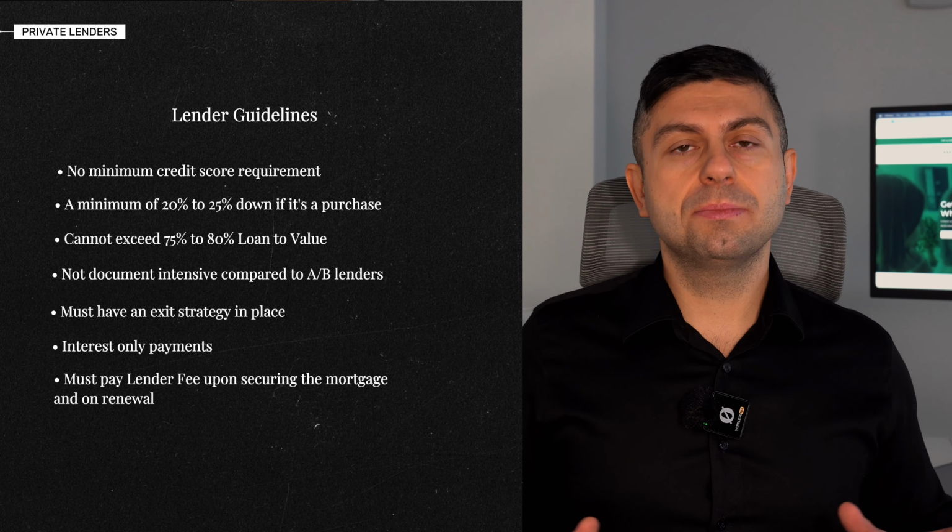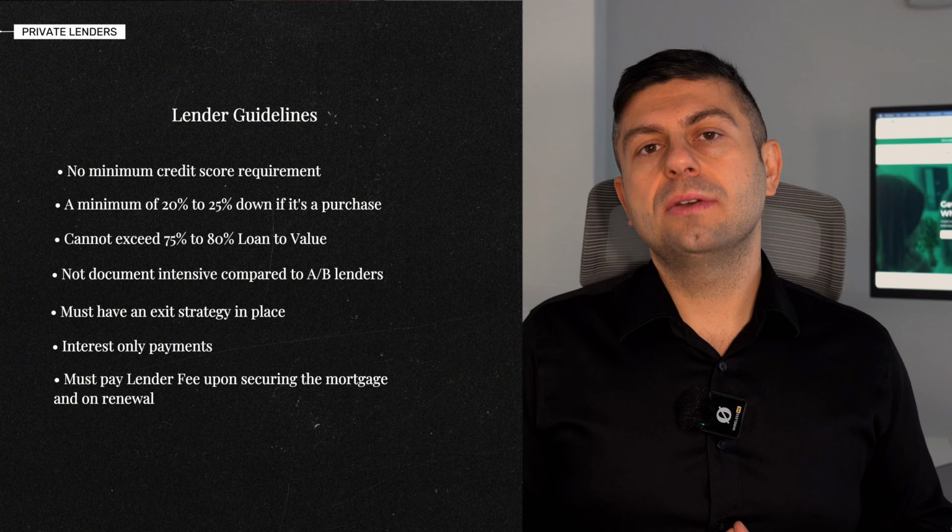But it's super important to figure out what the exit strategy is, because on a private lender, you're paying, in most situations, interest only. So your payments are not going towards the principal, and you are paying lender fees when you secure the original mortgage, but you're also paying lender fees on renewal. So it's not something you want to keep for a long time, but it will just help you get to where you need to go.